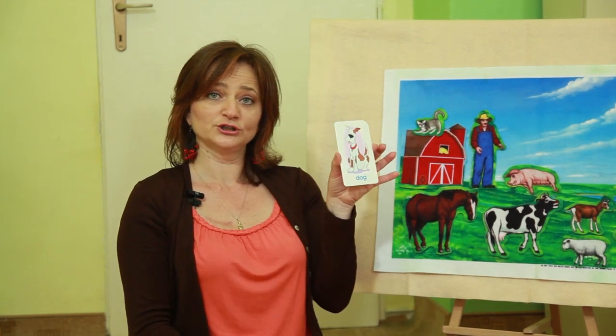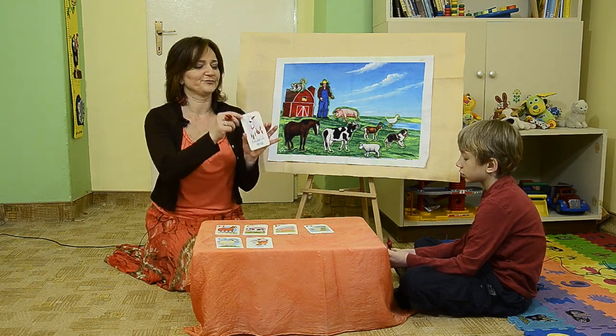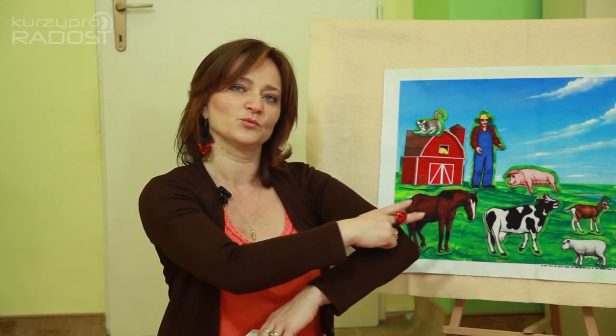We had a cat. This is the sign for a cat. We had a dog, and this is the sign for a dog. And we had sheep, and this is the sign for sheep, just when you're cutting their wool.